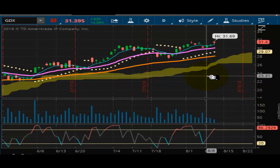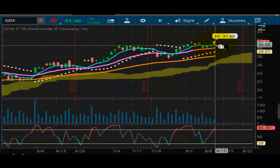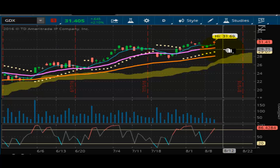All right, looking here at the gold miners, also coming off, but it's trading well off the lows of the session right now as it gets into the overbought. And it did hit a new high today of $31.69.